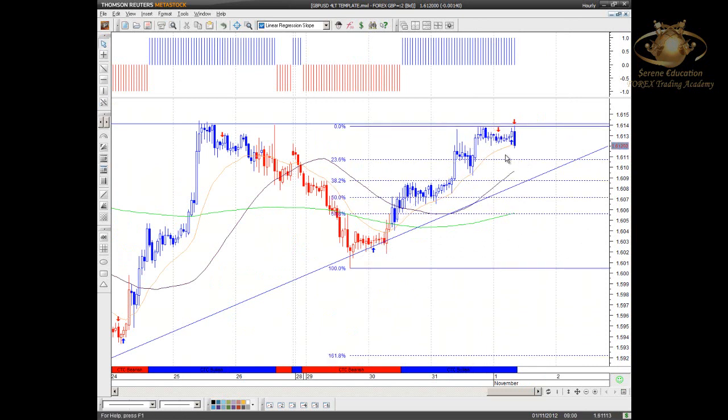As long as price stays above, as I mentioned, 23.6, then we should see price reattempting these highs. Ideally, what we want to do is see a bullish engulfing candle to the upside. The other scenario would be a bearish engulfing candle near term, and then intraday we should be looking potentially all the way back down towards our institution moving average down here at the 1606 mark.